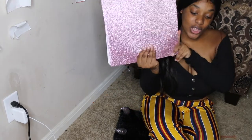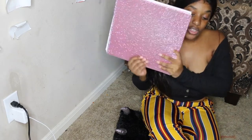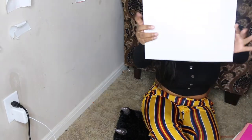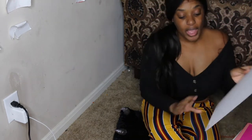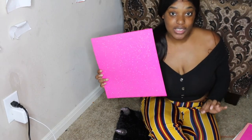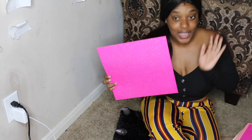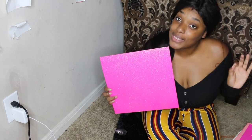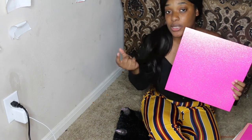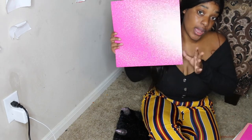So these are basically glitter poster board papers, and this is how I make my boxes. So they start off like this, basically just a square of poster board paper, white on the back, pink glitter on the front. And these can be found at Hobby Lobby, and they were only $1.99, but Hobby Lobby is always having sales, so they were $1 a piece. With this poster board in the Cricut machine, based off how I made my boxes, I can get about 3 boxes out of this one paper.